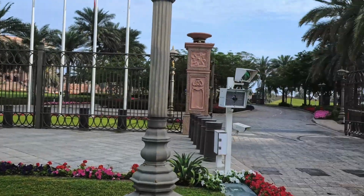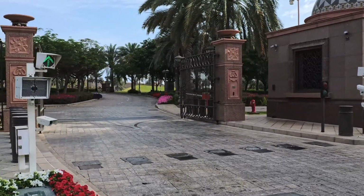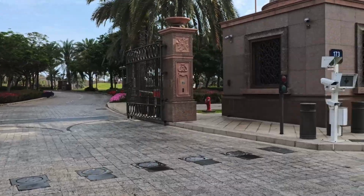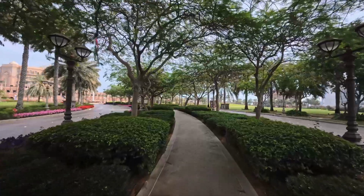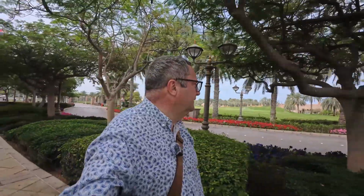And this gate is definitely open. You see there's plenty of security. Here we go. Let's get on the pavement. A beautiful pedestrian walkway up towards the hotel. When you first really catch a glimpse of this hotel so close up, I think it's easy to understand why it costs so much money to build.